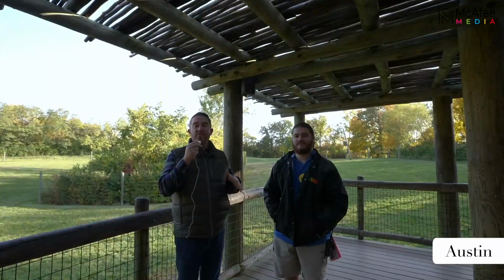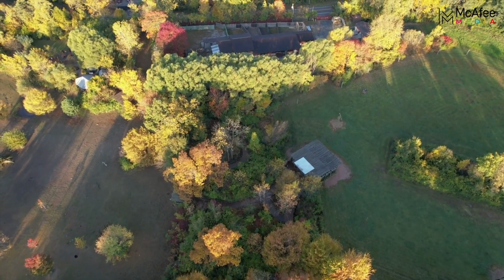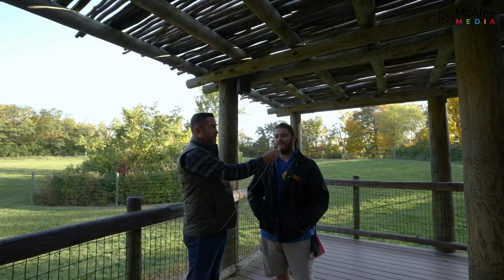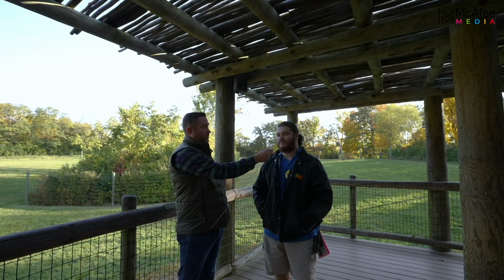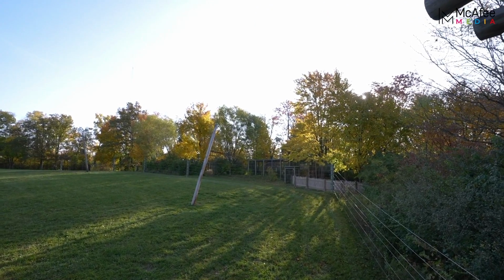All right, so we're up on the giraffe platform. Right now I'm here with Austin. Unfortunately, no giraffes are out today, but can you tell us a little bit about these animals? Yeah, I think probably the most notable giraffe that we have here would be our giraffe Zuri. She is actually the oldest reticulated giraffe in North America.